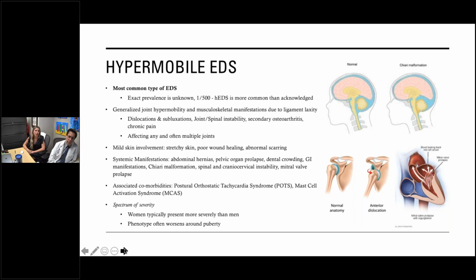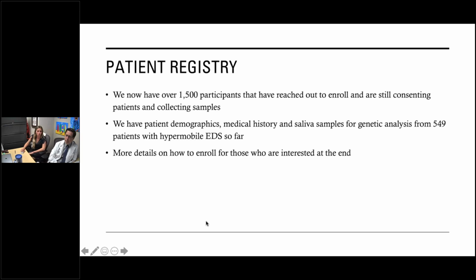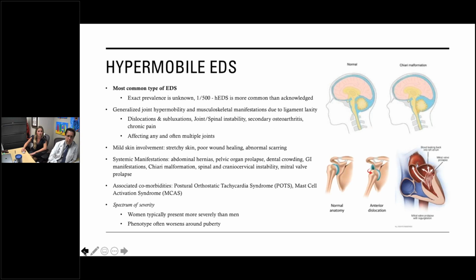There may also be some mild skin involvement, so things like stretchy skin and poor wound healing, especially from surgeries and medical procedures, abnormal scarring, and then systemic manifestations such as abdominal hernias, pelvic organ prolapse, dental crowding, GI manifestations, Chiari malformation, which is pictured here, spinal and craniocervical instability, and then mitral valve prolapse, which is actually something our lab has spent a lot of time researching previously.